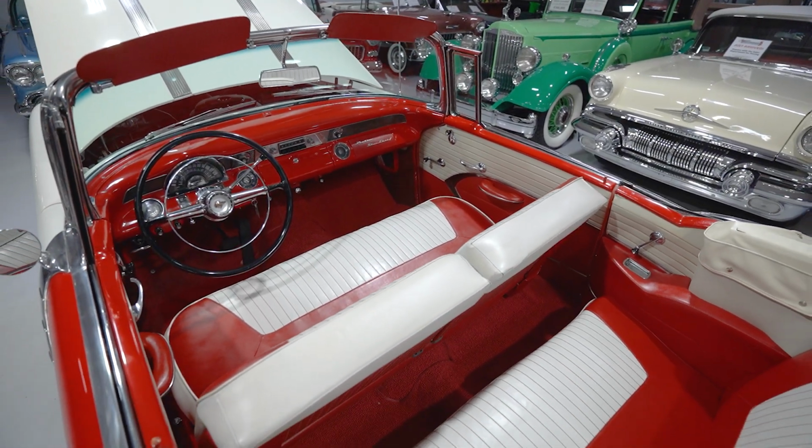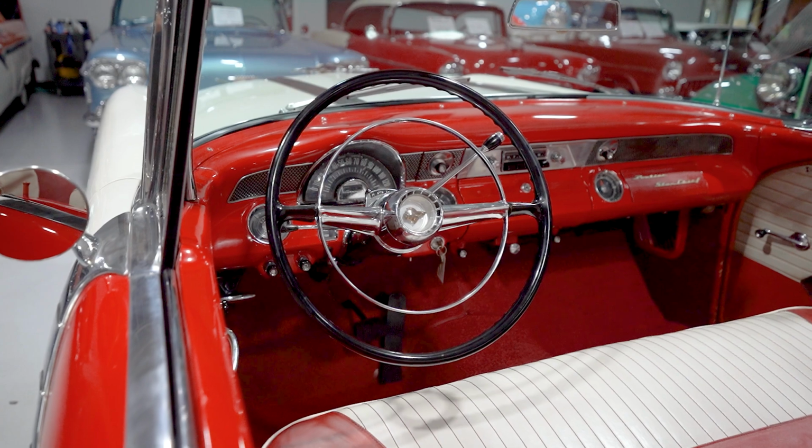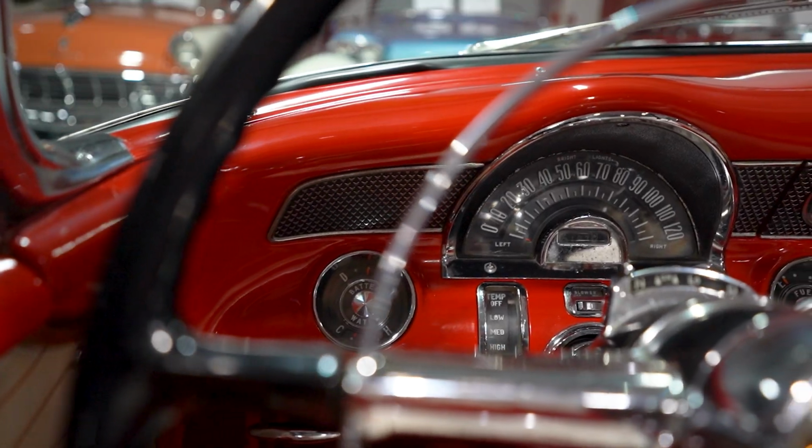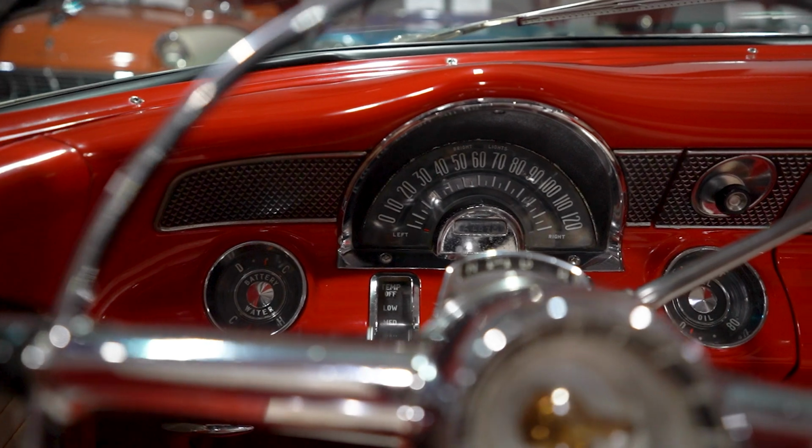It goes the same with the door panels and the back seat and everything. And of course, this being a convertible, power top, a white power top as a matter of fact. This car really is a nice car to take out and go down the road and go cruising. Original instrumentation all the way around, just really well done.